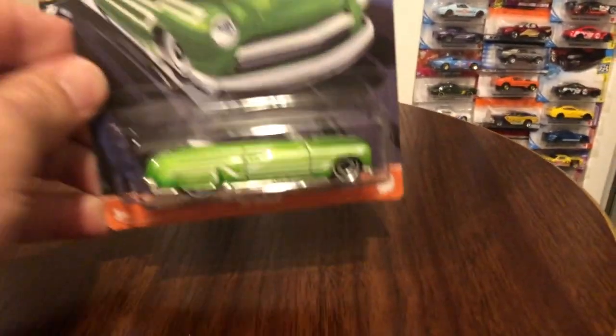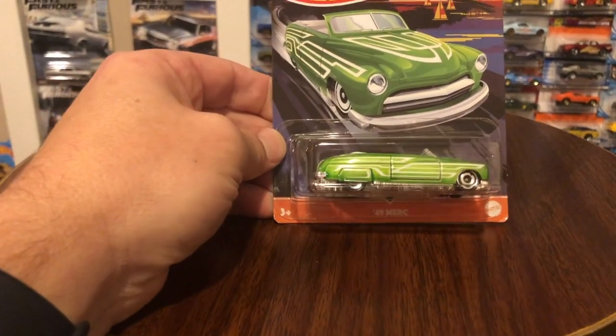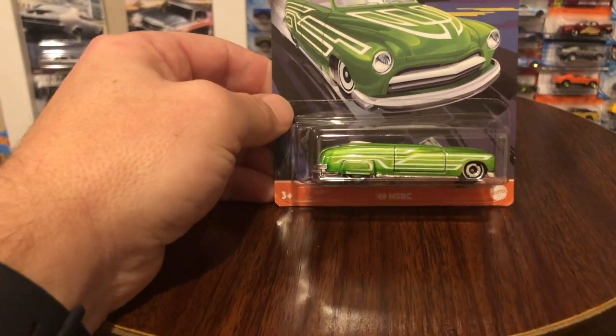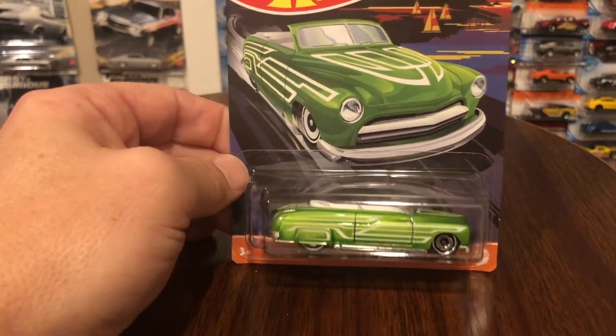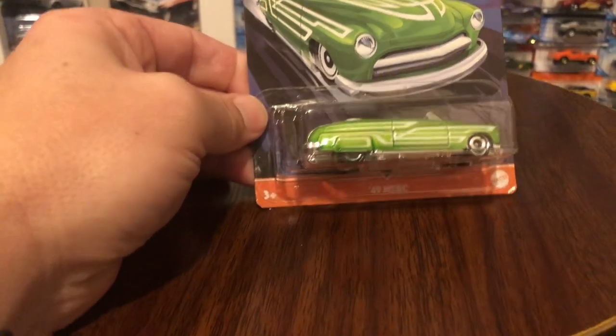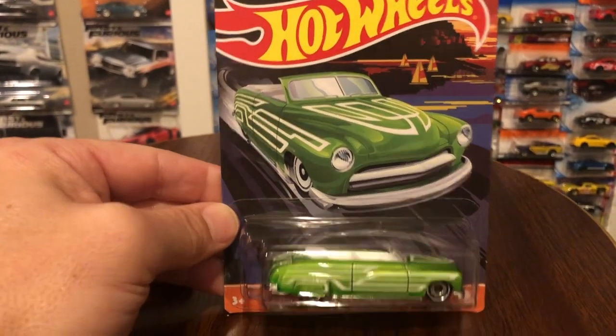Here's another one out of the convertible set. This one is the 1949 Mercury, and this thing was probably one of the most built hot rods in the 1950s. This thing had a huge big V8 in it. You could just make this thing fly down the road, man. Just a beautiful car. Awesome paint job, awesome.